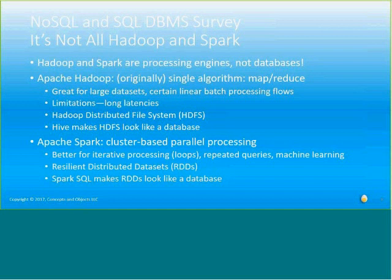Apache Spark has the same characteristic. It's for massively parallel processing. But it's better than Hadoop if you need to do iterative processing, in other words, where you're looping over the same data repeatedly, repeated queries. Machine learning algorithms definitely fall into this category, so Spark is going to be better than Hadoop if you've got a machine learning application. Apache Spark keeps its data in what are called resilient distributed data sets, or RDDs, and there's a layer called Spark SQL that makes RDDs look like a database, but again, they're really not. Resilient distributed data sets are designed in order to support massively parallel processing.